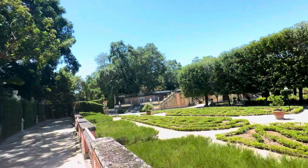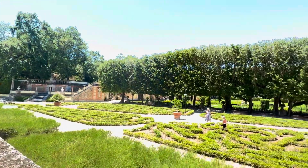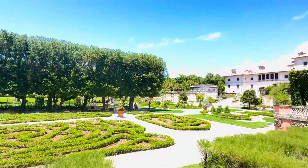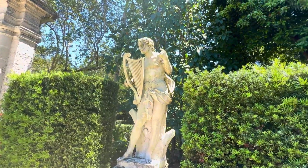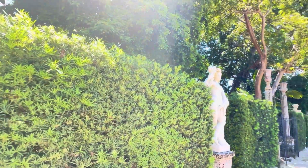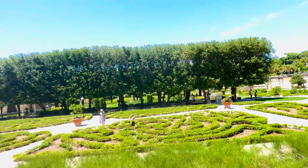Vizcaya Museum and Gardens has a rich history that dates back to the early 20th century. The estate was the brainchild of James Deering, a wealthy industrialist and vice president of the International Harvester Company. Deering wanted to create a winter retreat that would resemble the grand villas of Italy and France, reflecting his love for European art and architecture.